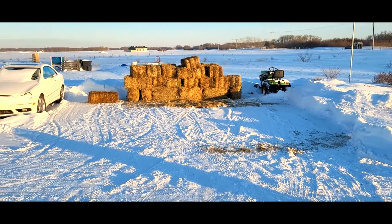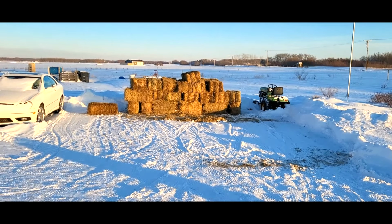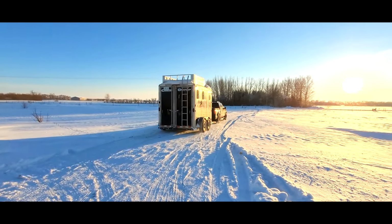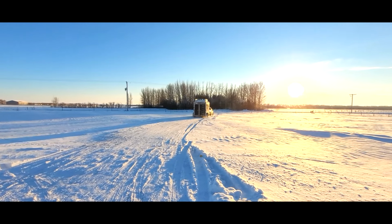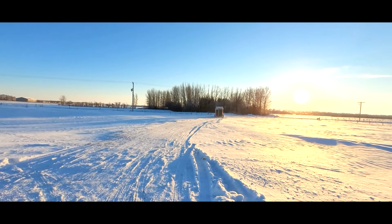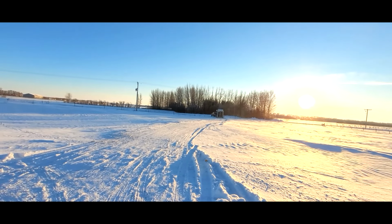There's a load of hay in our parking lot. Oh well. That's weird.